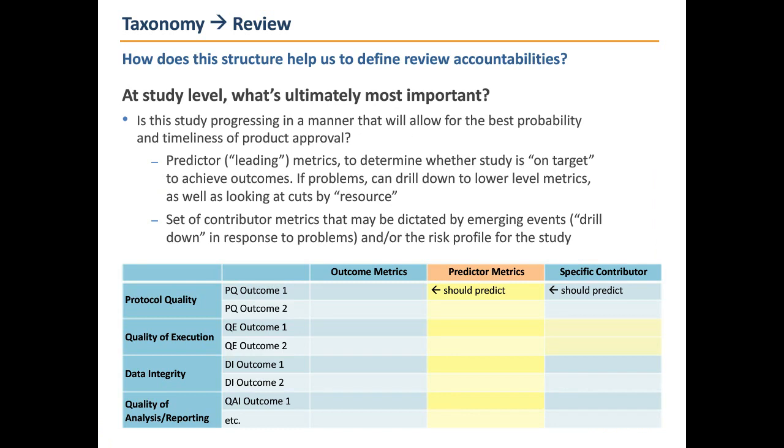Okay, so how does the taxonomy help us define accountabilities and define who should be looking at what, assign the right metrics to the right people? Well, we really went one audience at a time and asked ourselves, at the study level, what's your accountability and what should you be focusing on? And really the job of a study manager is to lead a particular study down a path that results in good quality outcomes. So the outcome metrics are something that the study manager needs to deliver, but those aren't as important for the study manager to review because by the time those are available, that person's job is basically over.